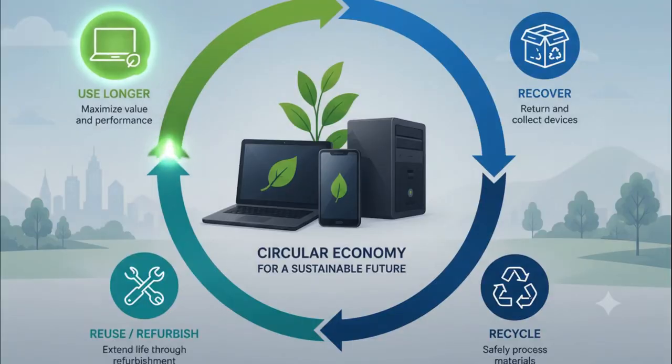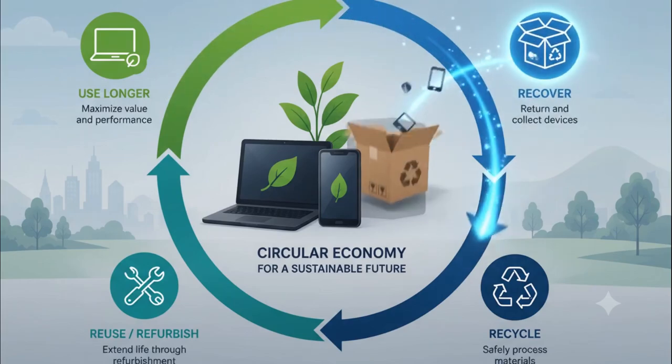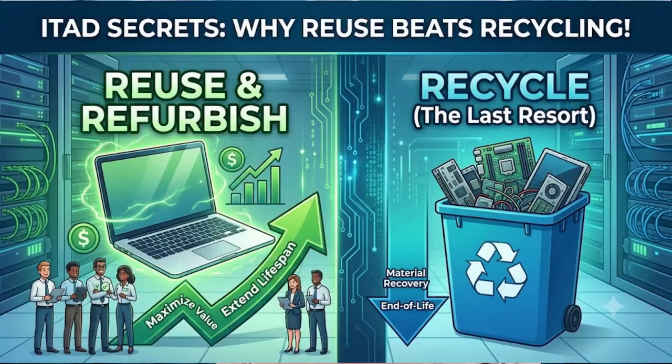Devices are tested, repaired, and placed back into use whenever possible. Only as a last resort are they recycled. This supports a circular economy, reduces environmental impact, and allows organizations to offset ITAD costs through value recovery. That's a win for sustainability, a win for your budget, and a win for communities that gain access to affordable tech. The bottom line is simple. Recycling is good, but reuse is far better.